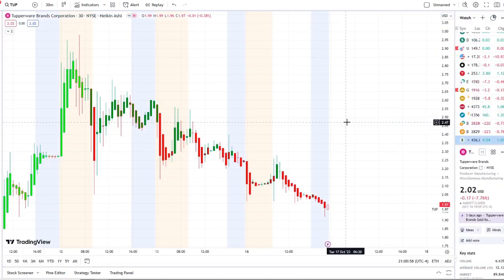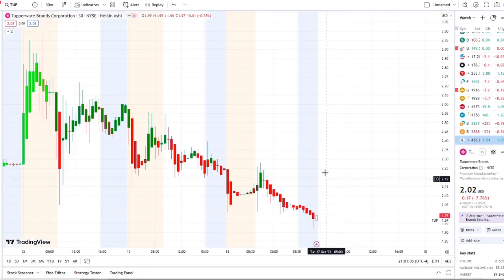Here we are with TUP stock, Tupperware Brands Corporation, doing a full transition from the rip area to the dip area here on the 30-minute and fighting to hold support here at the $2 area. And we're going to talk about the key levels I would watch.